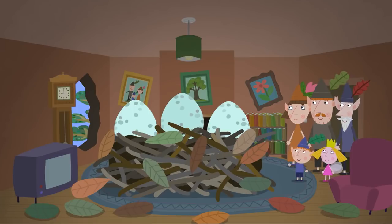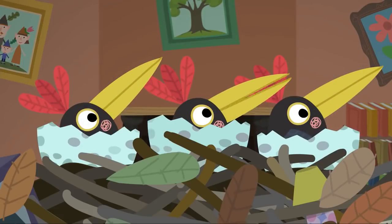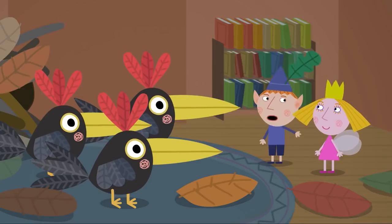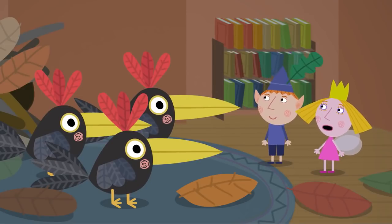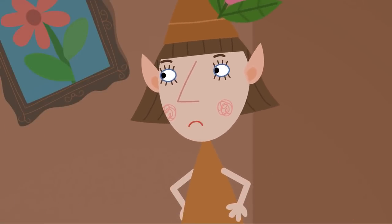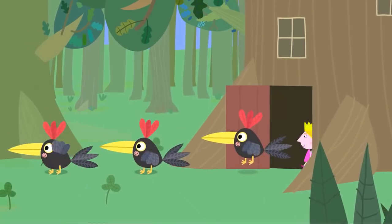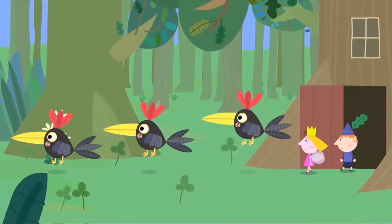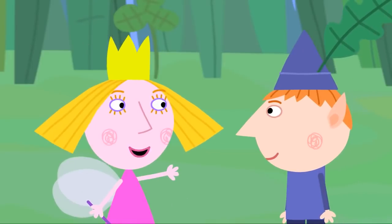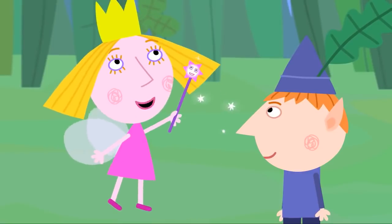Look, Holly. Eggs. They're hatching. Baby birds. Hello, I'm Ben, and this is Holly. Oh, they're so sweet. They'd be a lot sweeter if they weren't in our home. They're going. I think they're trying to fly. But they can't fly. I can teach them. Fairies are good at flying, and I'm a fairy.